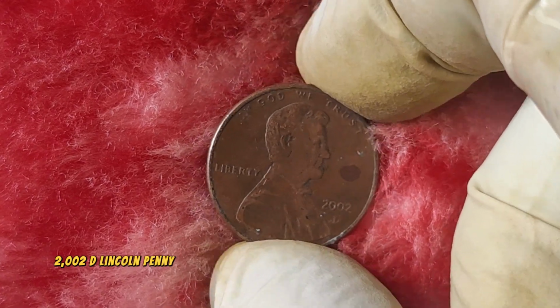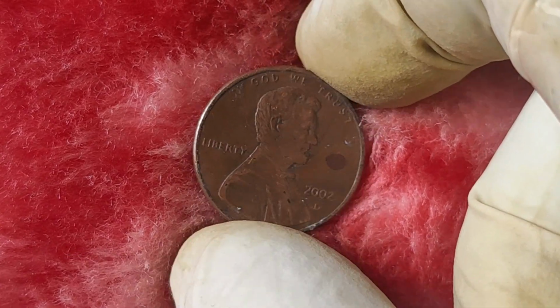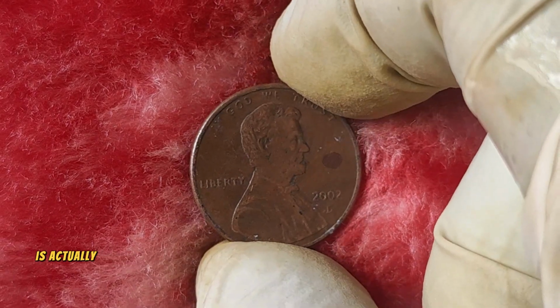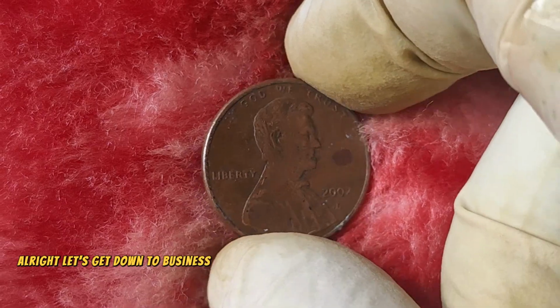2002 D Lincoln Penny and find out what makes it worth a jaw-dropping $1.5 million. Stick around, you're going to want to know if that penny for your thoughts is actually a $1 million investment. Alright, let's get down to business.